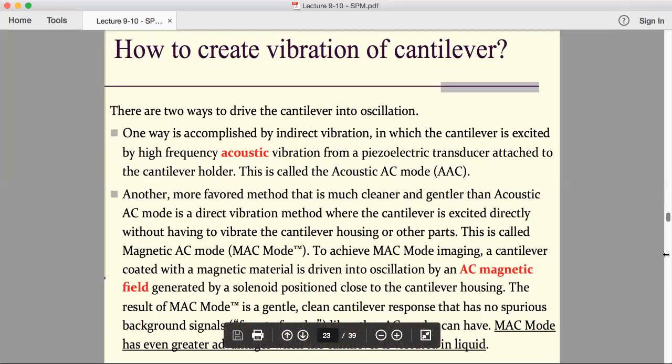To achieve the magnetic AC mode, an imaging cantilever coated with a magnetic material is driven into oscillation by an AC magnetic field. So we get the tip, we coat it with a magnetic material, and we have that AC magnetic field. AC magnetic field means its amplitude is changing. So depending on the AC magnetic field, the tip is oscillated. So we don't need to vibrate the whole housing of the cantilever. We only shake or vibrate the cantilever.